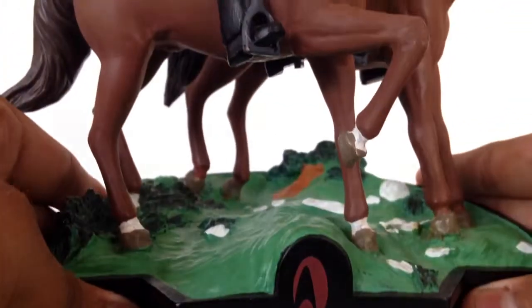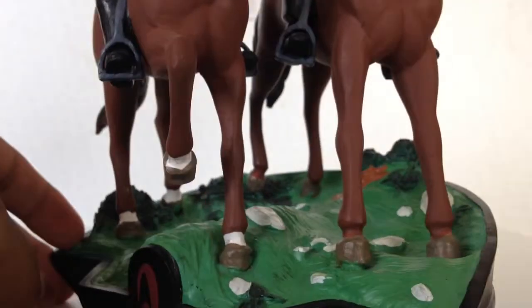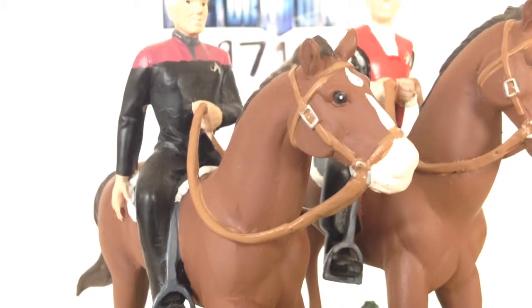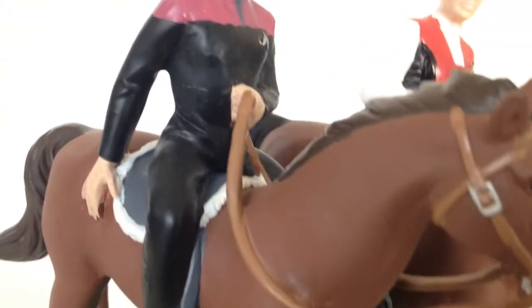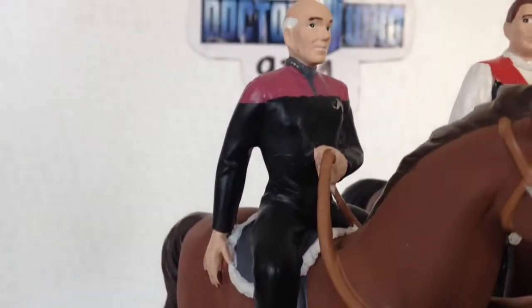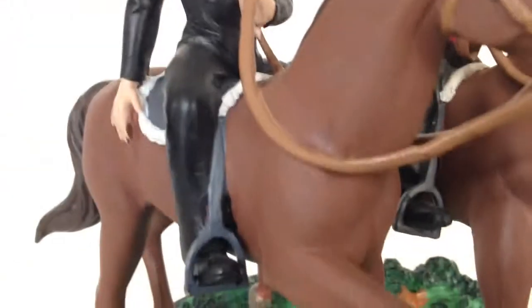Moving on to the actual pieces on the model. Here we have Picard's horse. It looks very nice, or I'll just say it because I don't know whether it's a he or she. I can't remember whether they specified. The horse's mane is done very nicely, as you can see here. He's holding, I'm just going to call it a leash because I don't really know that much about horses.